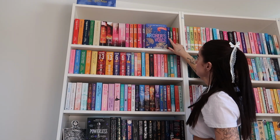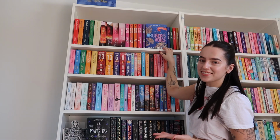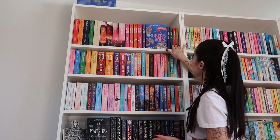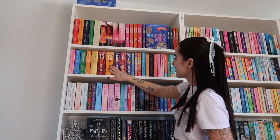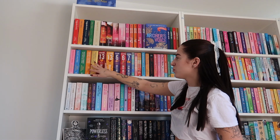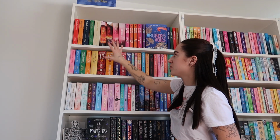Then I've got this special annotated edition of Archer's Voice. I've got this on display because, as I just said, it is a special edition, and the Eden series by Debony Perry. I have another set of the Magnolia Park series and the Boys of Torment series. These are like the more traditionally published editions, and I've kept them underneath their top ones just because these are the shorter versions, these are the taller versions, and I wanted to keep them in the same spot.